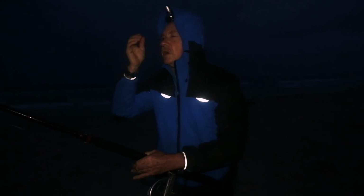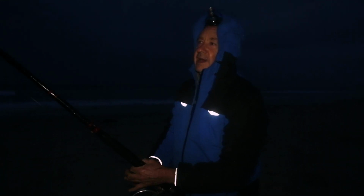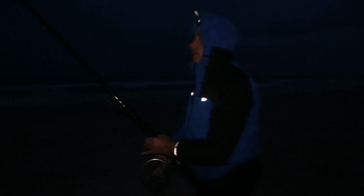I think I had a double hook up before and I lost my top hook. I had to put the rod down because I had this huge fish on my other rod, so I had to leave the other one, and when I went back it had a salmon on it, but the top hook had been broken off, so I think it might have been a double hook up on salmon. Right, I'm going to go and chuck out again.